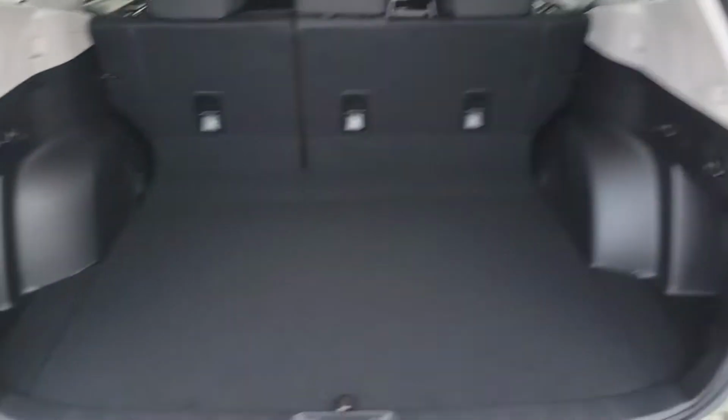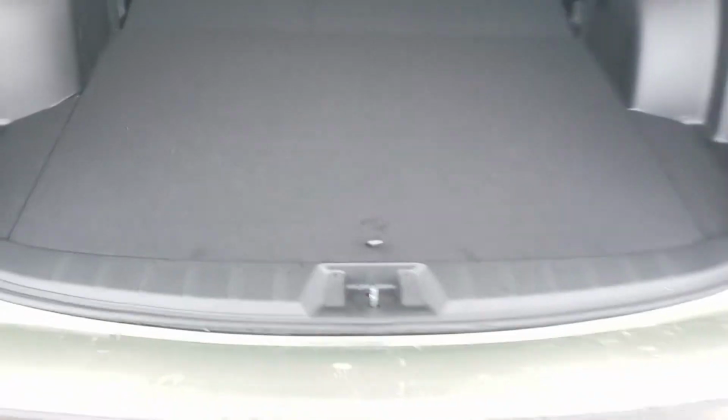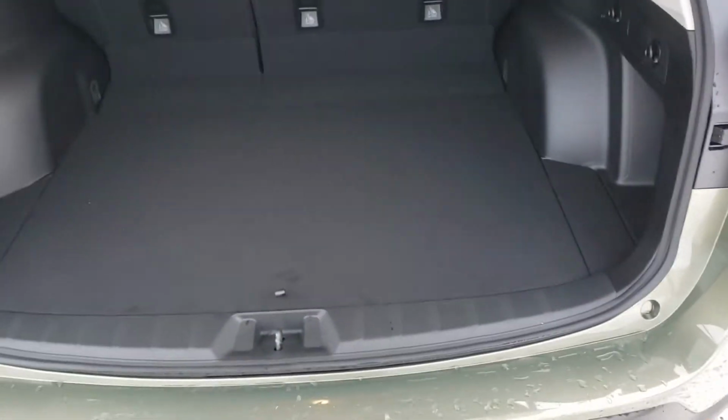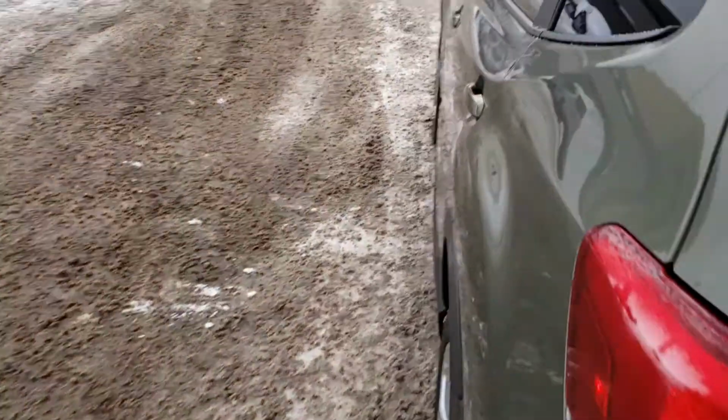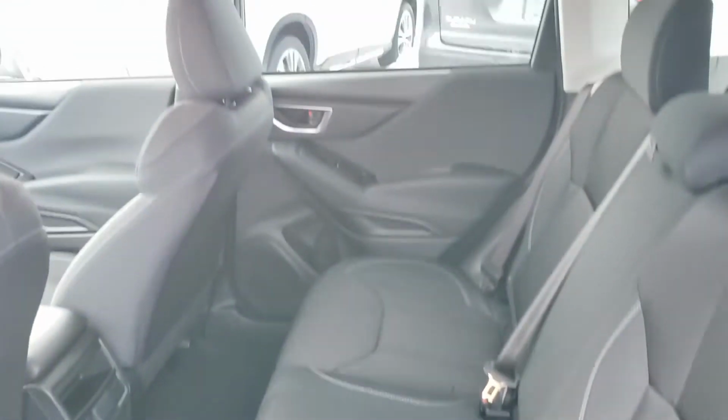In the back of the Forester, tons of room for storage, tall, wide, deep storage space. Underneath the false floor, we actually have storage compartments. So you've got room for jumper cables, gloves, anything like that. And the spare tire and all the tools are underneath that tray. In the second row, if you're carrying passengers, there's room to fit three people comfortably across.